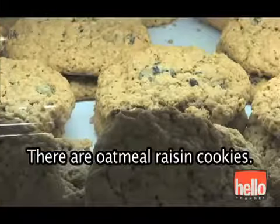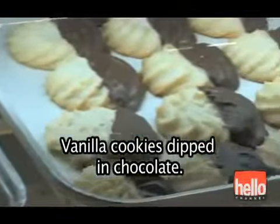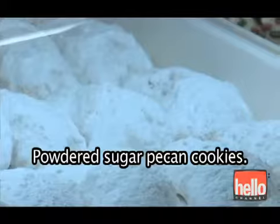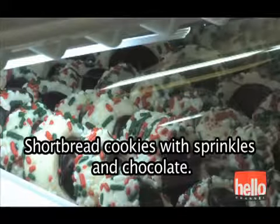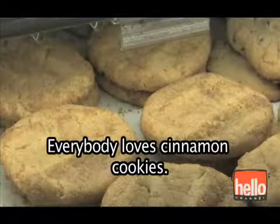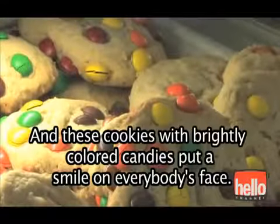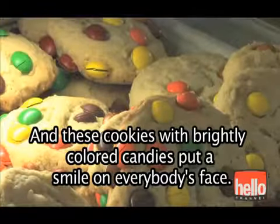There are oatmeal raisin cookies, vanilla cookies dipped in chocolate, powdered sugar pecan cookies, shortbread cookies with sprinkles and chocolate. Everybody loves cinnamon cookies. And these cookies with brightly colored candies put a smile on everybody's face.